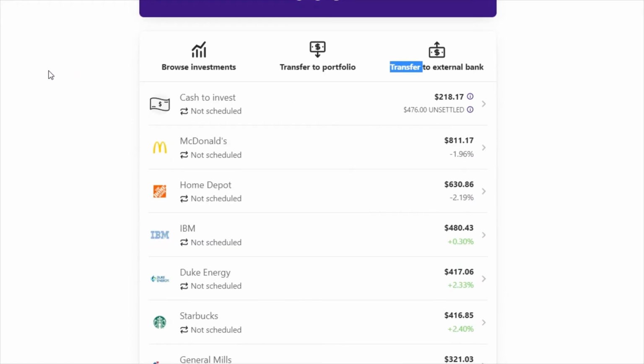My biggest holding is currently McDonald's, followed by Home Depot. These are both currently down about 2% due to some bad earnings and McDonald's having a scandal with their CEO. After that, we have IBM at about $480 invested, currently yielding about 5%, along with Duke Energy, currently yielding about 4%.